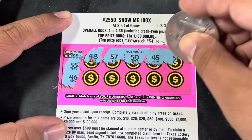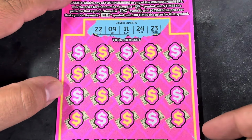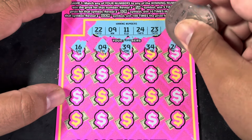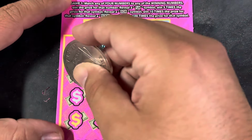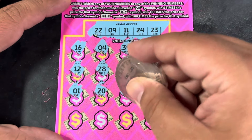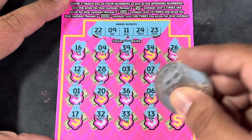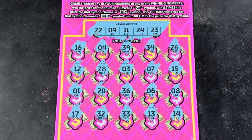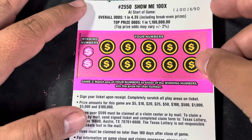55, 46. All right, no backside win on our first ticket. Consecutive 22, 23, 24, 9, and 11. Nothing, guys. Nothing on our first ticket. That was ticket 68. Let's see if it's on 69, starting with the backside.